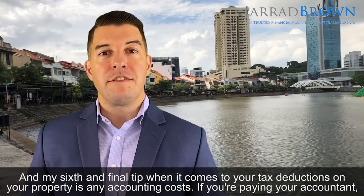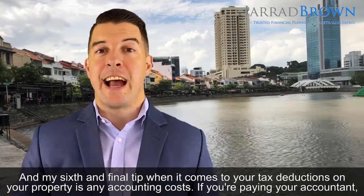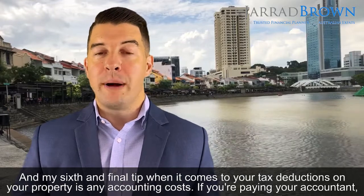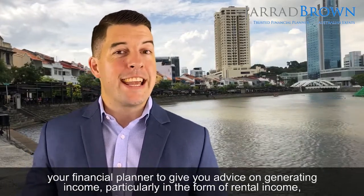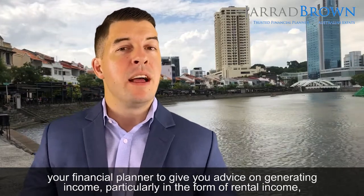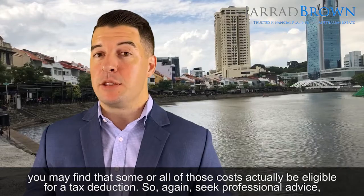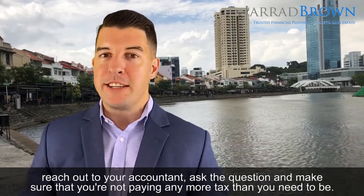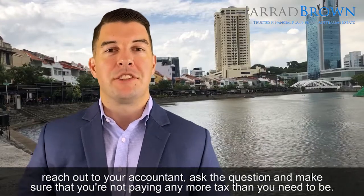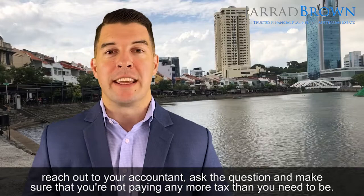And my sixth and final tip when it comes to your tax deductions on your property is any accounting costs. If you're paying your accountant, your financial planner, to give you advice on generating income, particularly in the form of rental income, you may find that some or all of those costs may be eligible for a tax deduction. So again, seek professional advice, reach out to your accountant, ask the question, and make sure that you're not paying any more tax than you need to be.